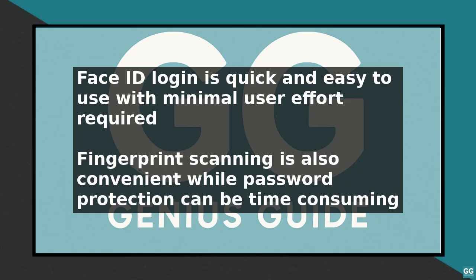In terms of convenience, Face ID login is generally quick and easy to use, as it only requires the user to look at their device. Fingerprint scanning is also relatively convenient, but password or PIN protection may require more time and effort to enter the correct sequence of characters or numbers.